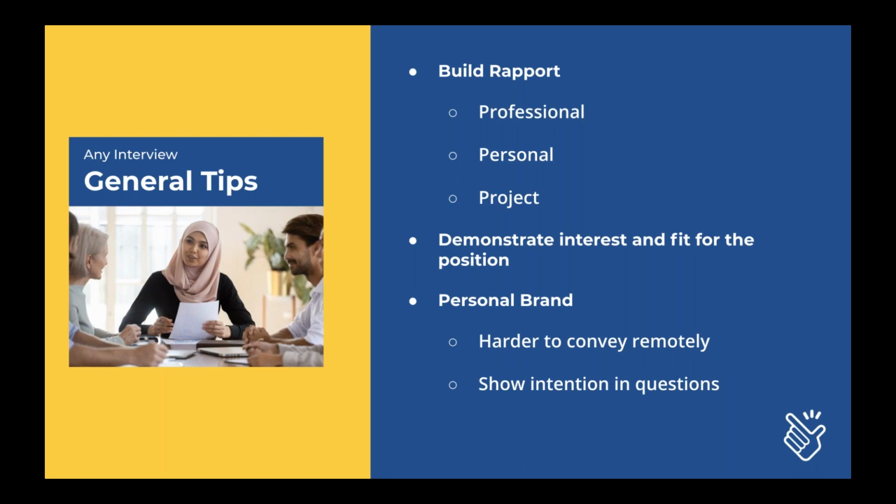There might also be some ways to build rapport personally. Maybe you went to the same university, or you're from the same hometown.